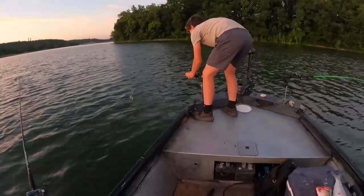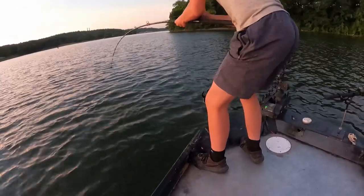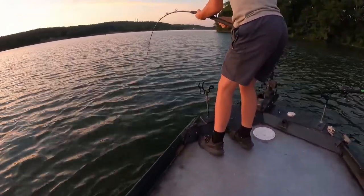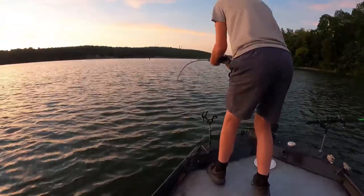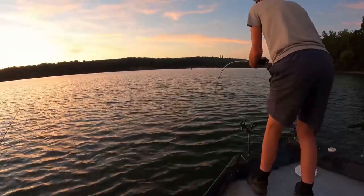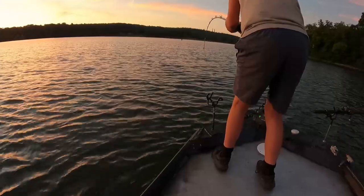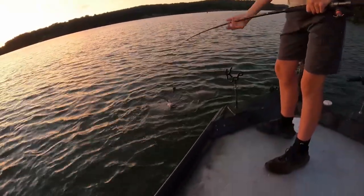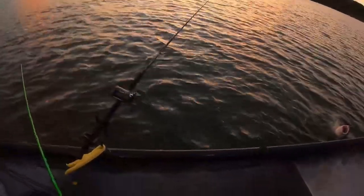There's a fish. Oh yeah. All right, get him up. Got him? Yep. Good fish. Oh, that's a big one. Easy. Easy, John's hooked up, baby, right at dusk. Sun's setting, the colors are jumping. He's got a big catfish on. There we go. Yes, sir. Yes, sir. All right.